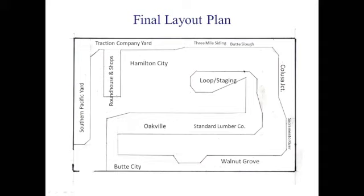And we're going to go over and show pictures of most of these towns. Walnut Grove is finished, actually. There's Oakville, which is in progress. And the track is all laid here, most of the track, but of course, scenery is still limited.